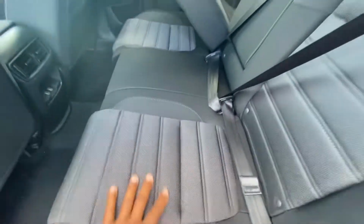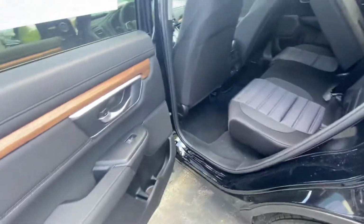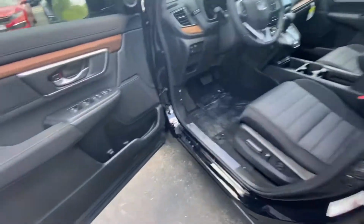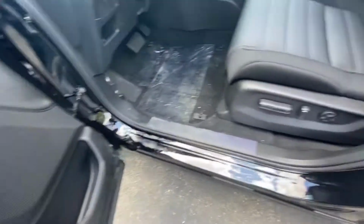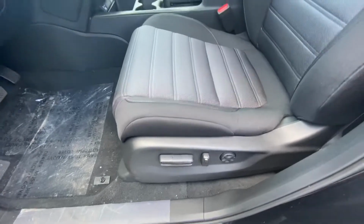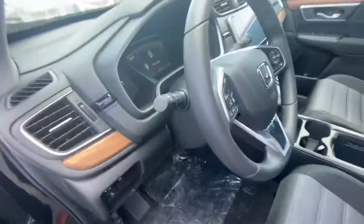We got some nice comfy seats here. These seats do come down. You can do it from the front or in from the back. We have power windows, power locks, power mirrors. We have power seats on the driver's side only. And again, some nice comfy seats in the front.